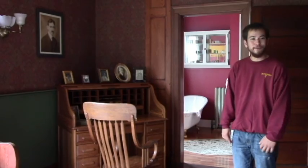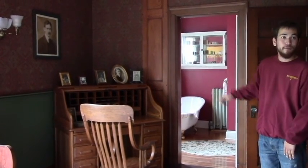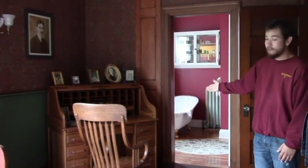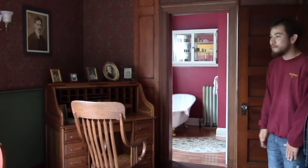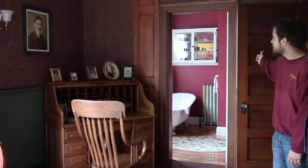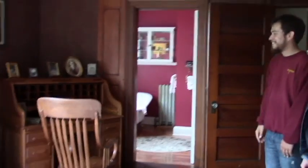All right. Welcome to your private sitting room. This is the Carl Vrooman suite. Carl served as the first of three assistant secretaries of agriculture under President Wilson, and this is his original roll-top desk. He and Julia had separate bedrooms. They used to share a long bathroom, but this is now your private bathroom with a clawfoot tub. Oh, wow. And the bedroom's just through here. Let me show you.